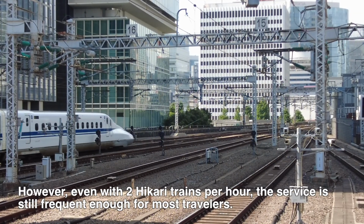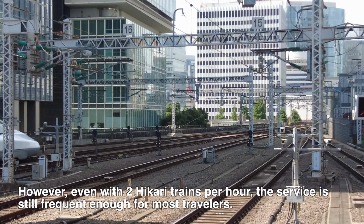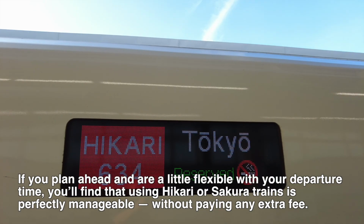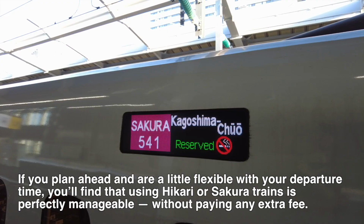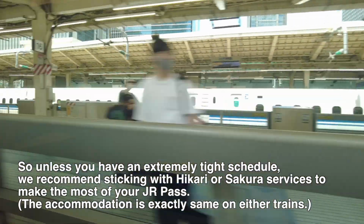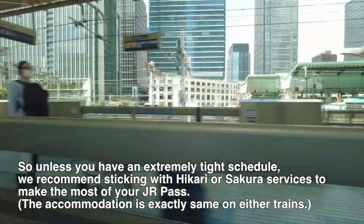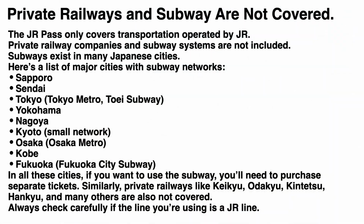However, even with 2 Hikari trains per hour, the service is still frequent enough for most travelers. If you plan ahead and are a little flexible with your departure time, you'll find that using Hikari or Sakura trains is perfectly manageable without paying an extra fee. So unless you have an extremely tight schedule, we recommend sticking with Hikari or Sakura services to make the most of your JR Pass.